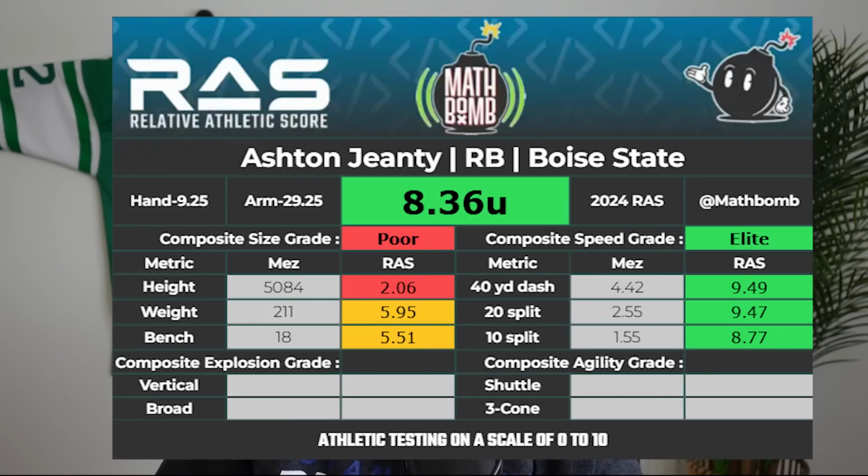People might be wondering, can Jeanty still get into generational? The answer is it's going to be harder now because he weighed in at 211, not 215. And 215 is actually a benchmark where you lose some grade. So him weighing in at 211 means that before he had to crack like a 7.5 RAS to get into the generational tier, just like I said with Tet McMillan at wide receiver. But now he needs a 9.4 RAS score if he's going to be under 215 at his pro day. So basically what he's going to need to do is go out there, run like a 4.40, 40-inch vertical, close to an 11-foot broad. He's going to need to blow it up to be a 9.4 RAS athlete to get into that generational tier.